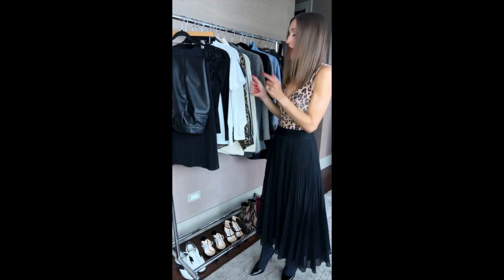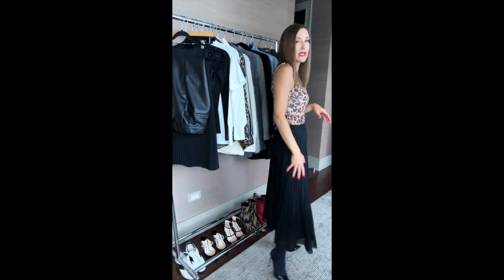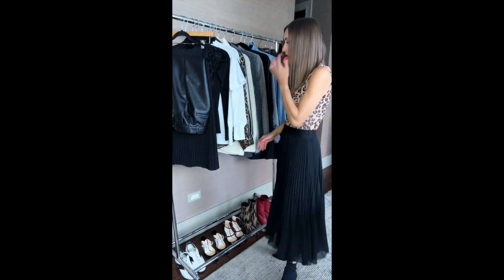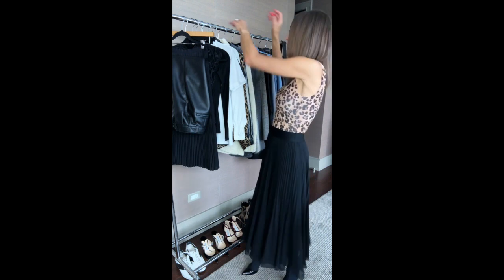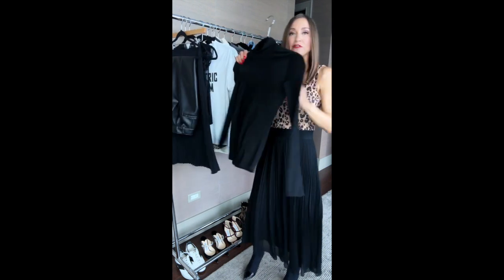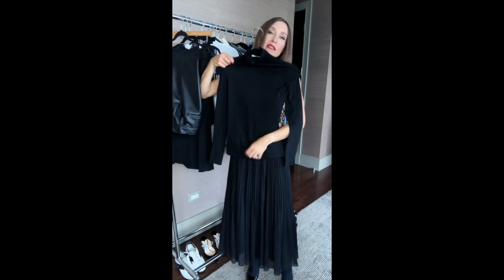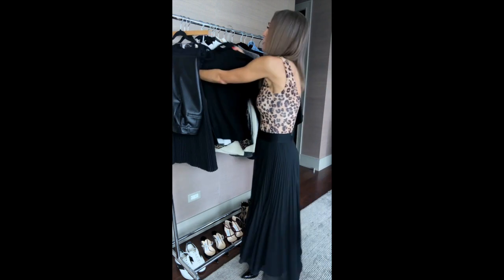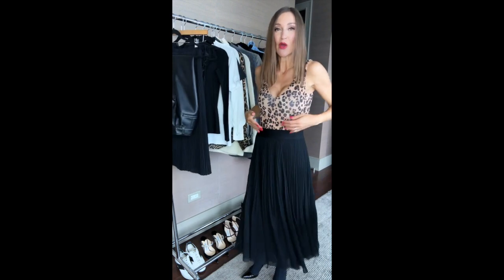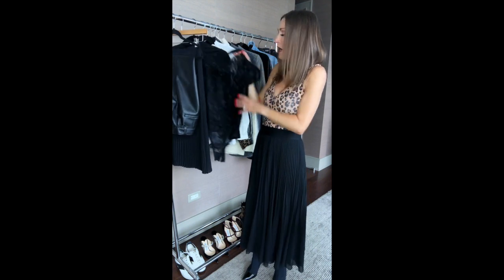So here's a thought. Because there's so much bulk and volume in a pleated skirt, I like to wear it with something fitted on top as an option. So whether that's a bodysuit or a fitted, like I have here, a little fitted turtleneck that you could wear, anything that you could wear sitting over or tucked in with a belt, that's a nice option. But I love the option of wearing a bodysuit, whether it's leopard print or any print or even solid. I have another one here.